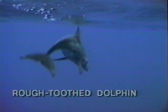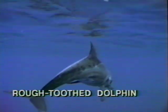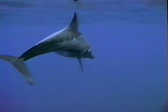Hawaiian monk seals share their range with rough-toothed dolphins, false killer whales, and melon-headed whales. Rough-toothed dolphins are distinguished by the smooth slope of the face from forehead to beak. They seem to grin even more than other dolphins. Their bodies are frequently streaked or scarred.